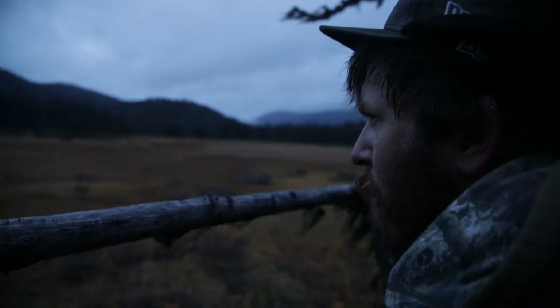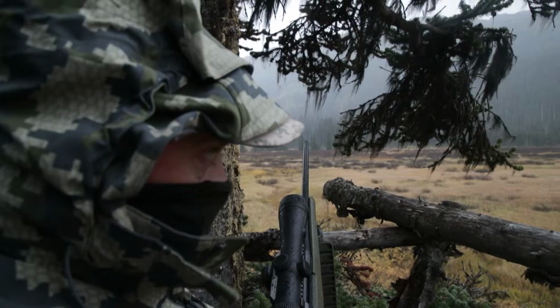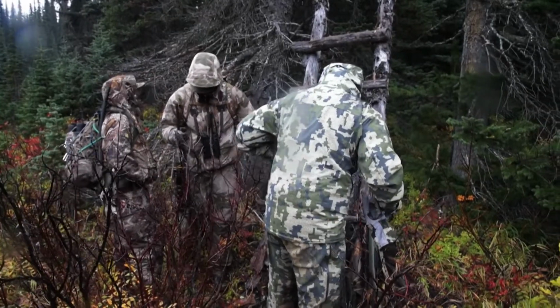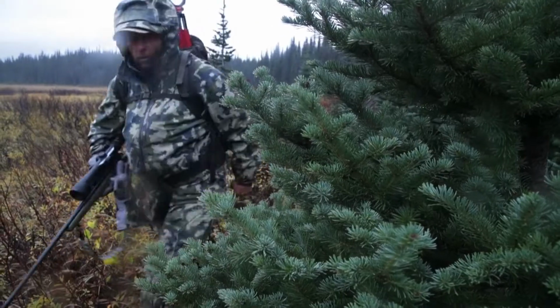The weather on this hunt was definitely a challenge. It rained, I would say 85% of the time. It was windy most of the time as well, and it even snowed the last 3 days. But like I said, you just have to stay with it, stay confident, believe in your methods, and just go to the bitter end, and good things will happen.